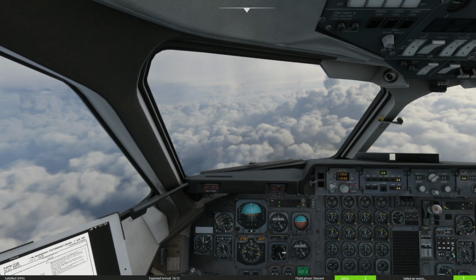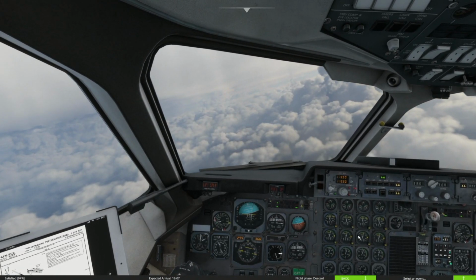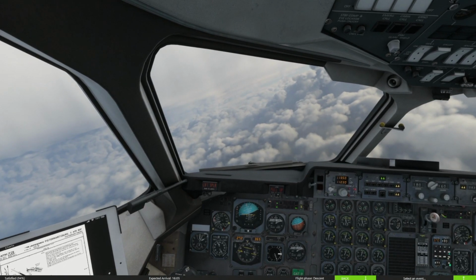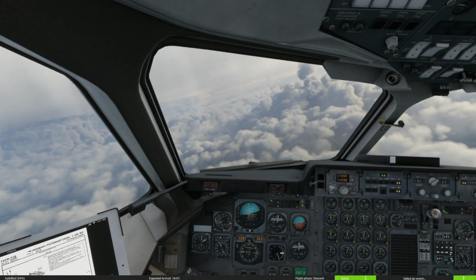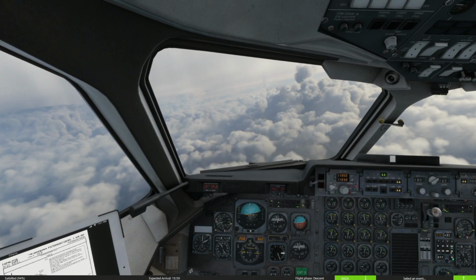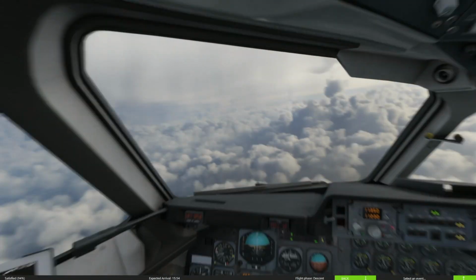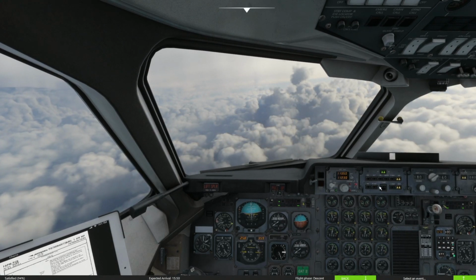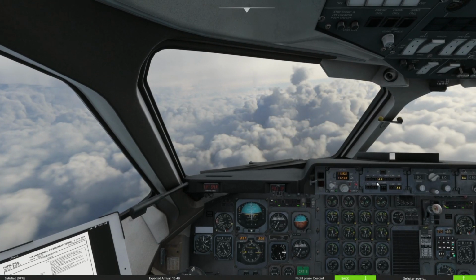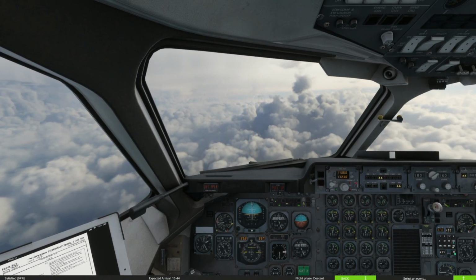To go a little bit more to the right. Okay, let's go vertical speed. Bring that up a bit, so we need to start slowing down.